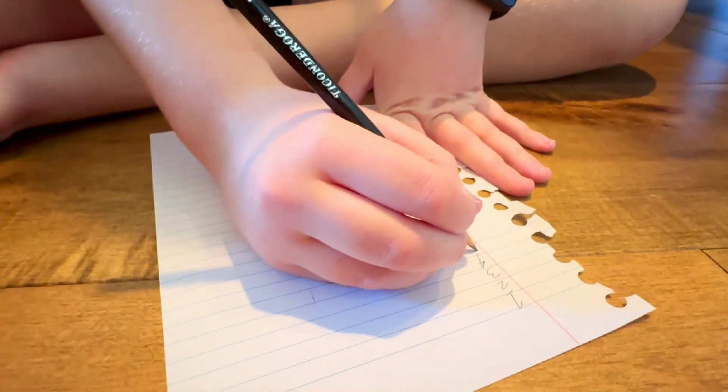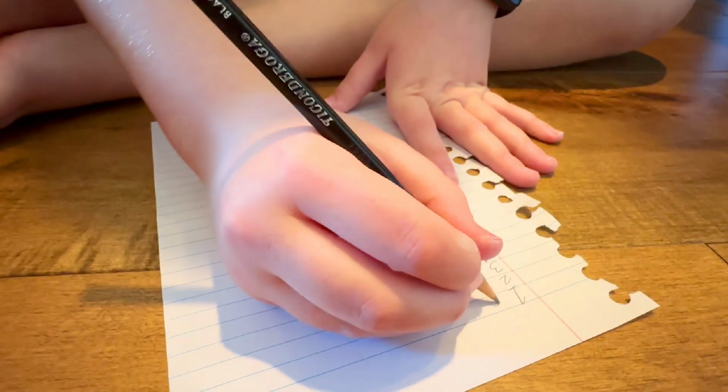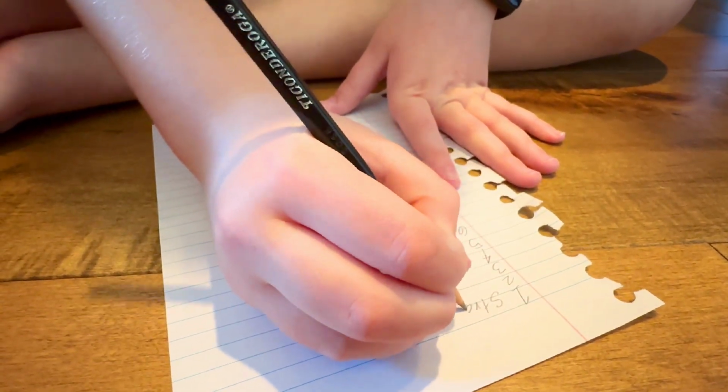The first word is straw. Place lots of straw in the horse stall.